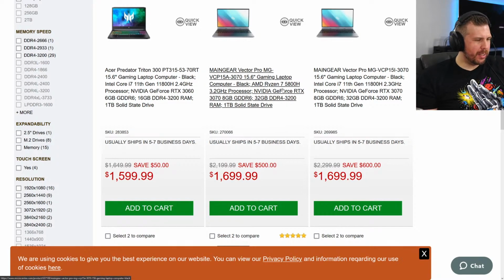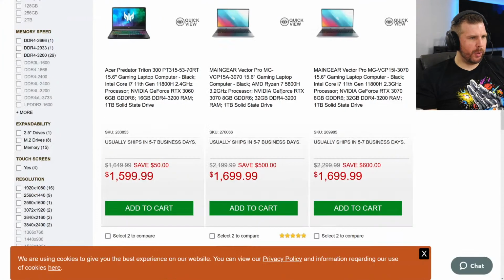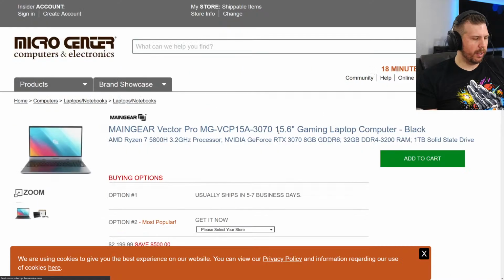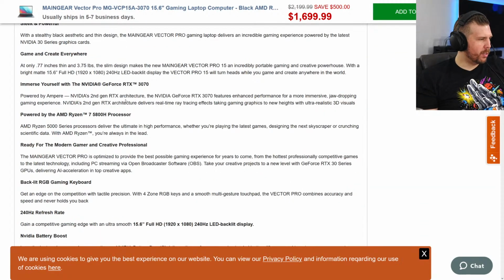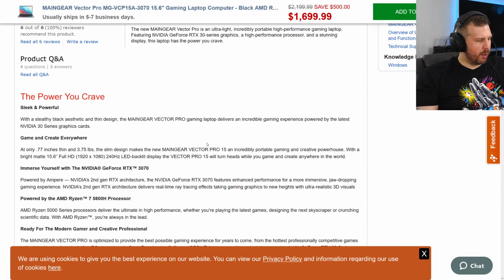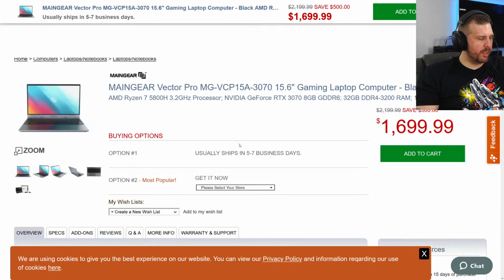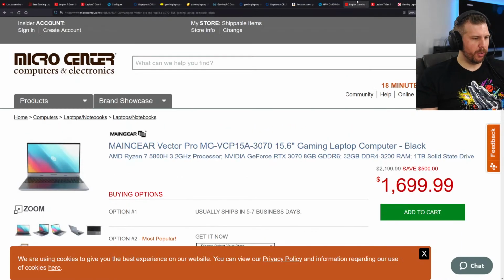All right, here's a decent deal. Ryzen 7 5800H, RTX 3070, 32 gigs of RAM, 1 TB SSD, Maingear Vector. Does this have a QHD display? If this has a QHD display, then I would give it at least a one thumbs up, if not a two. It'd be between a one and a two thumbs. Okay, so it's only 1080p 240 hertz, which makes me give it at least a one thumbs up. So this is equal to the Max 15 right here. So potential deal right there as well if you're looking for something very thin and light.